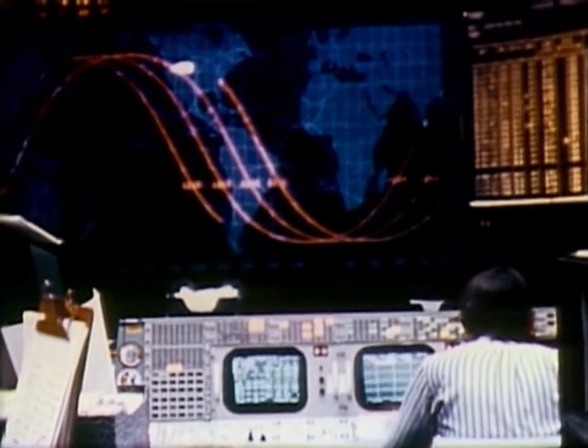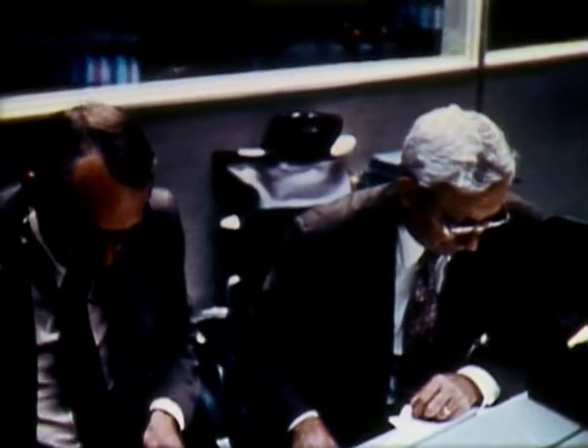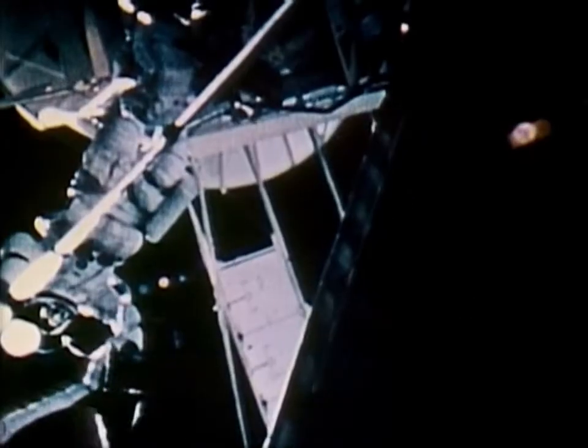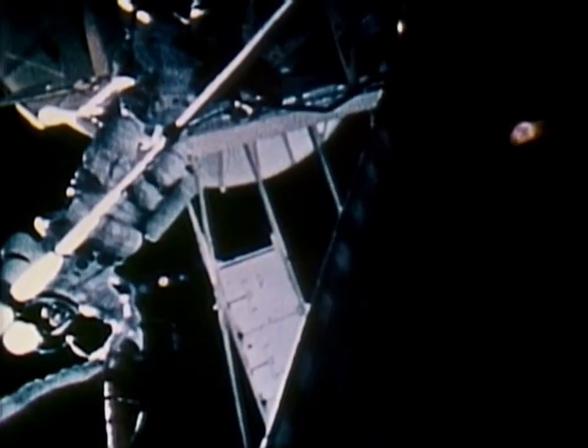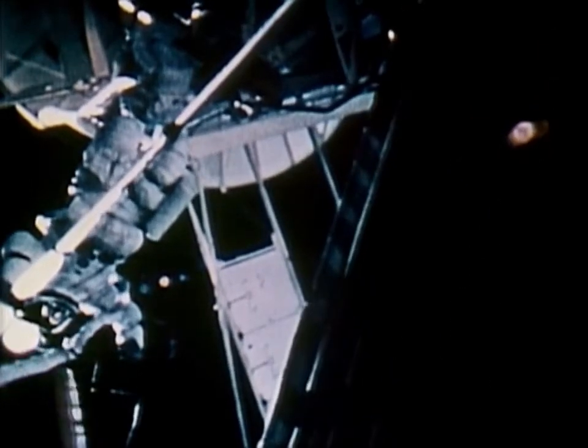This is Skylab Control at 11 hours 55 minutes Greenwich Mean Time on mission day 10. Today's entire crew schedule is devoted to the extravehicular activity. This was the first of three scheduled EVAs. The amount of work to be performed would make it the longest.